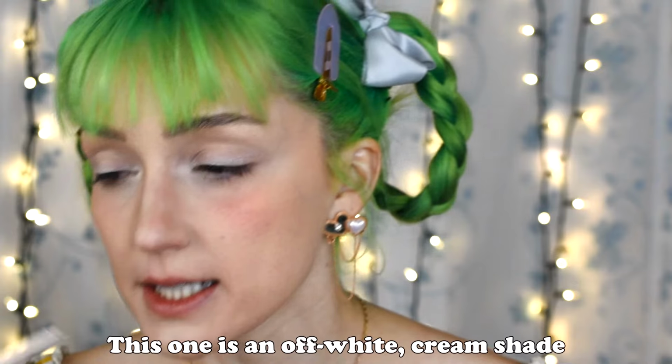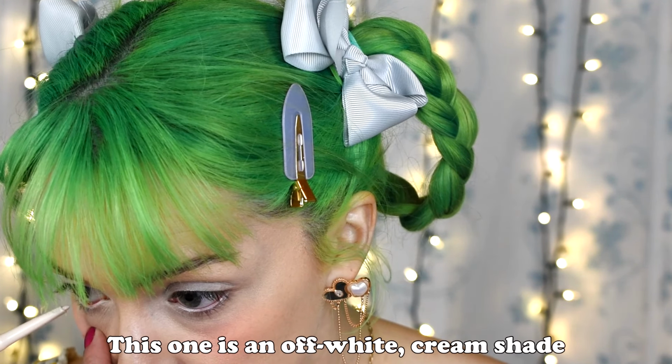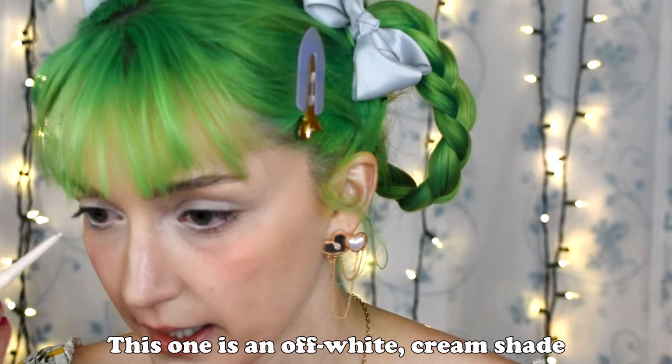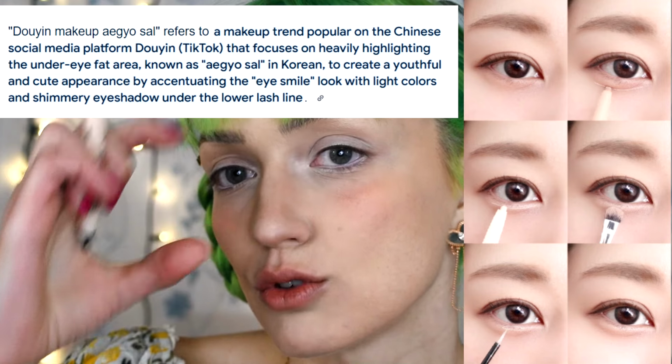This one is just from NYX. It's their Epic Smoke Liner. And you can definitely use like straight up white, but I think this one looks a little bit more natural. A big focus on Douyin makeup is more puffy lower lash line to make your eyes look rounder.